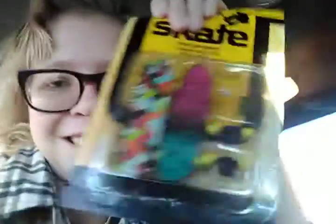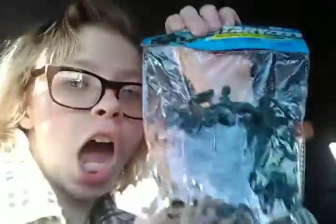I got these army or military action figures, 50 of them, just like on Toy Story. Toy Story 1, 2, 3, infinity, a fourth one. I got green and tan, or light brown, 50 inside.